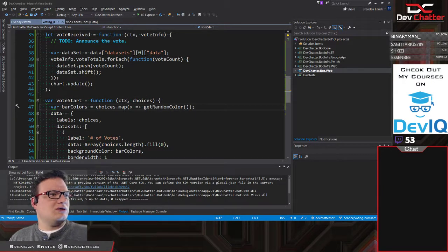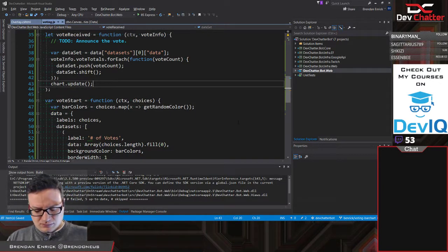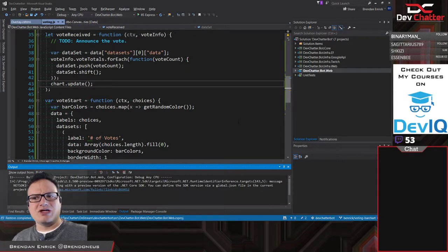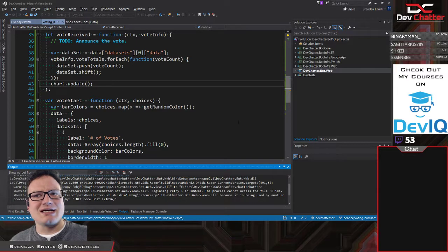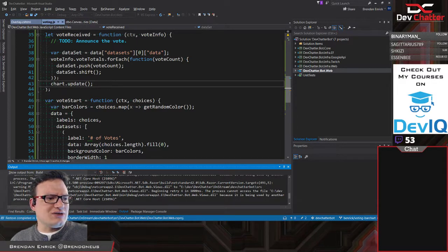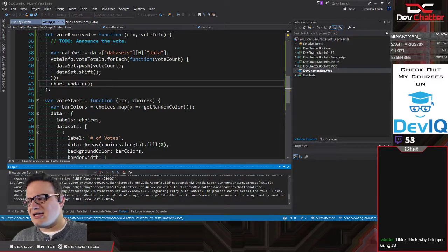So we'll do get random color, and it's from among that set. We could possibly have a duplicate right now because I'm not protecting against that. I guess what I could do is remove the item that we grabbed, and then that would actually fix it.